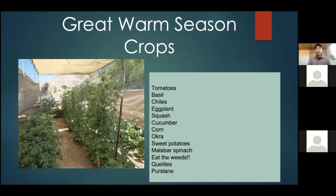Okra, if you don't like okra, well, you should change your mind. It is a delicious, very nutritional vegetable. It has a funny texture, but it does really good and it's extremely productive in the summer months here in the desert. Sweet potatoes, the greens coming from the sweet potatoes are edible and they produce a lot of them, so you can eat them as well.